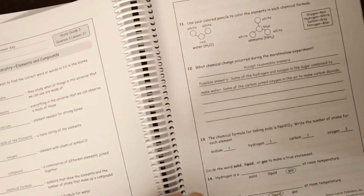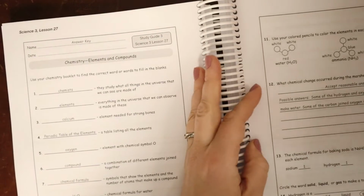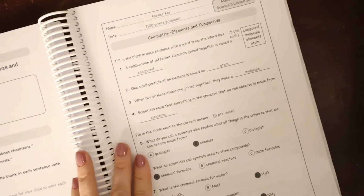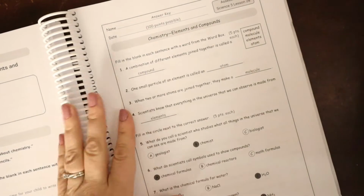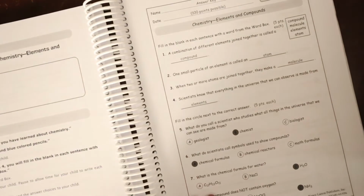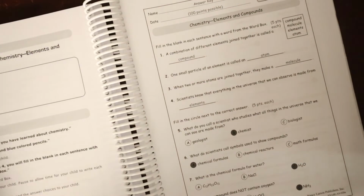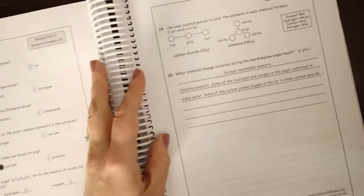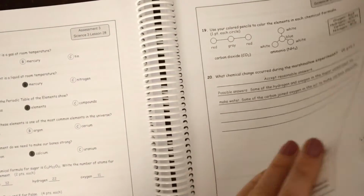Each unit has an assessment at the end, which I like. My son loves the little assessments, and they're pretty straightforward. They're like the review sheets. They're not meant to trick your kid or anything. You don't have to call it an assessment. You don't have to call it a test. You don't even have to do it, but we do. And it's nice to be like, yeah, you learned a lot about chemistry in this unit.